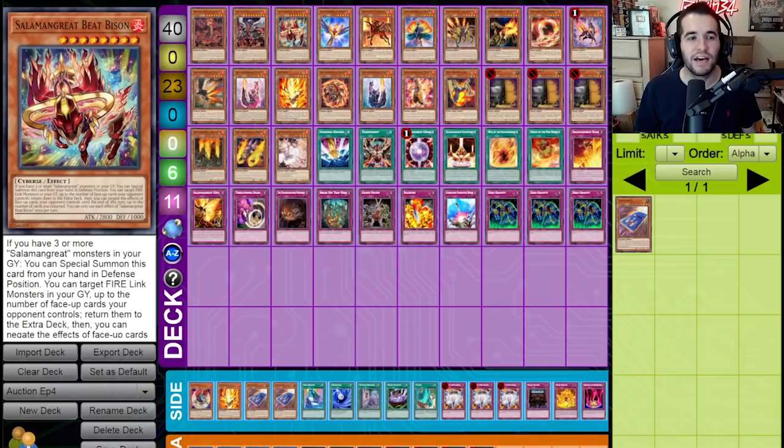Okay, I spent a ton of time trying to make a Nekroz deck. Then I read, must be summoned with a Nekroz ritual spell. So Advanced Ritual Art, the only ritual spell we got, doesn't work. I looked through everything else. I looked at Dragon Ruler. Obviously, Chaos is not going to work. Dragon Ruler, we didn't have enough.